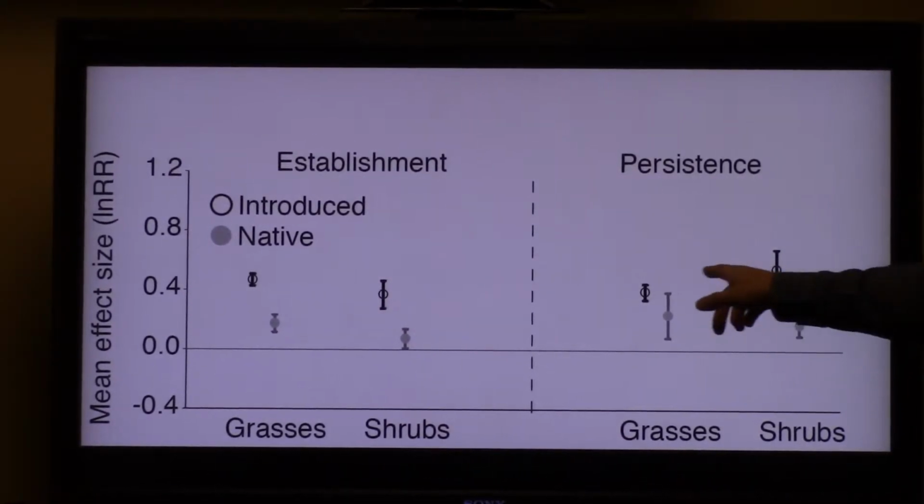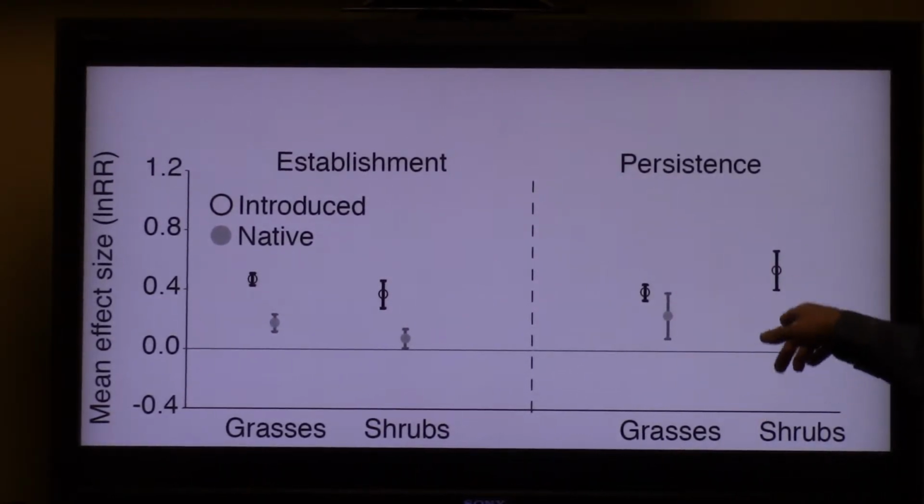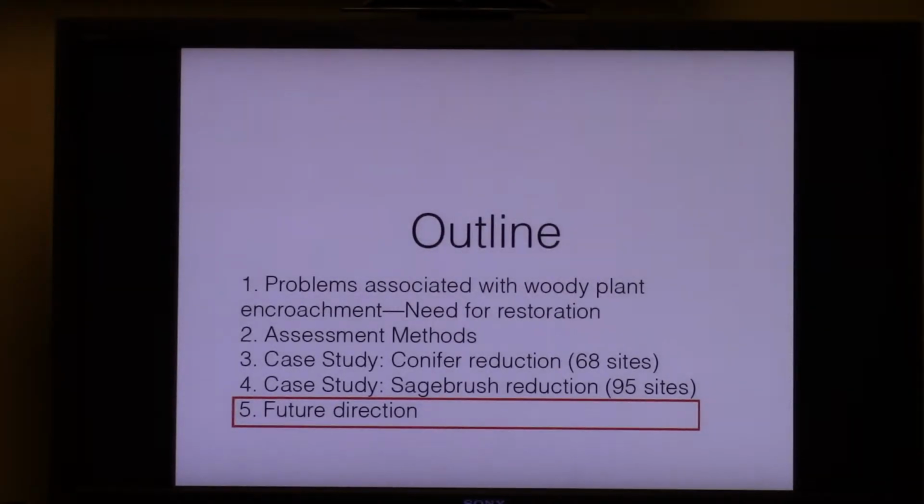And the nice thing is that the grasses and shrubs are definitely persisting, the ones that are seeded. That's a good sign. So I can stop here, or I could give you some more future directions. But I want to make sure we have enough time to answer some questions. And if one of those questions jumps into what we're going to be doing in the future, then we can go forward a slide.